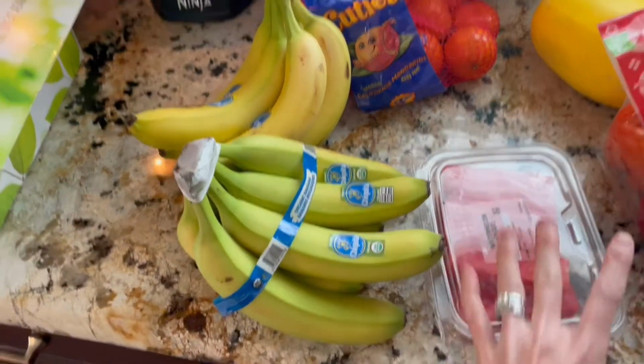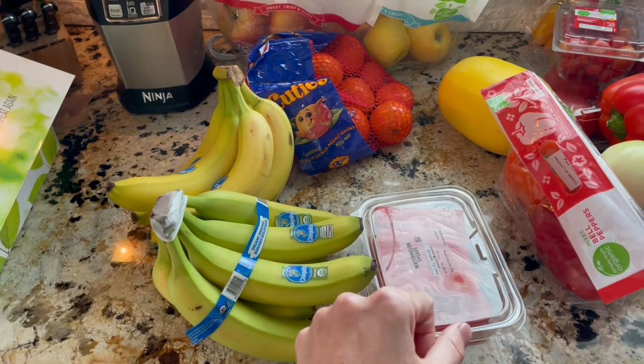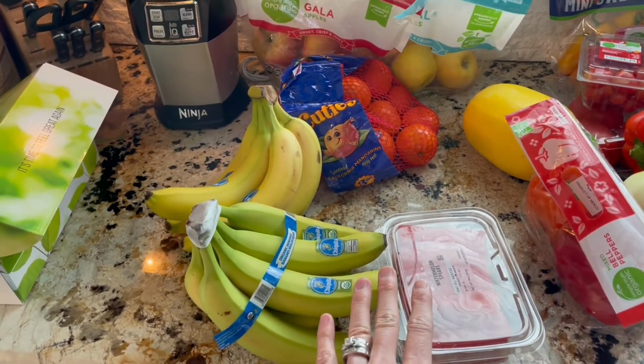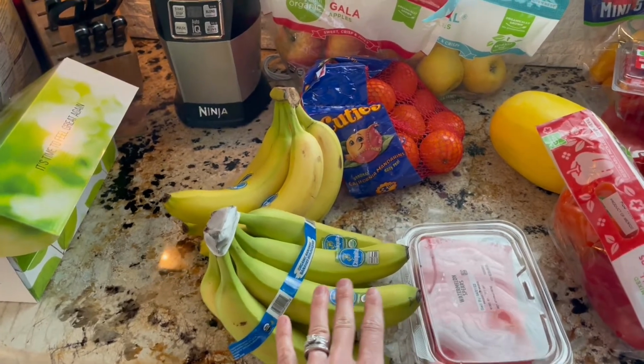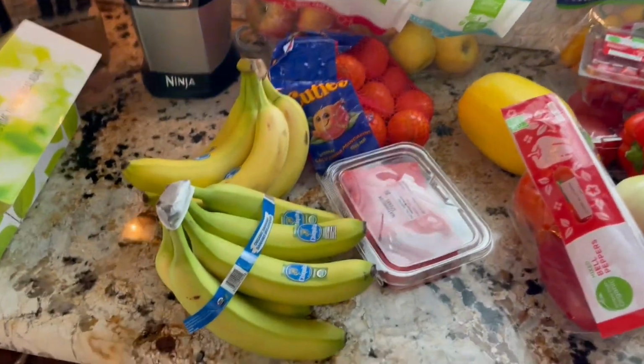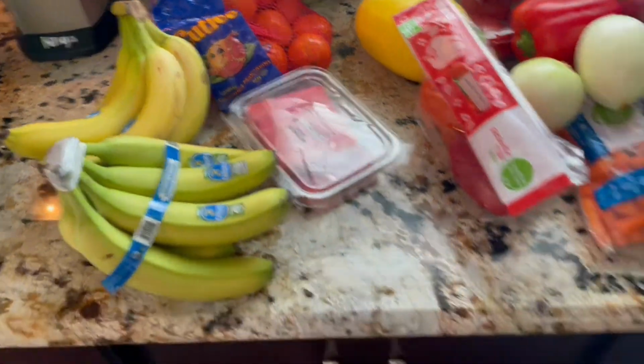So when it comes to selecting your fruit, if you're trying to save money, then don't pick the expensive fruits. Grapes, strawberries, blueberries can have a tendency to be expensive when bought fresh. So these are the fruits that I find to be the least expensive. If you bought a whole watermelon, you would even save more, but sometimes I hate cutting up a watermelon.